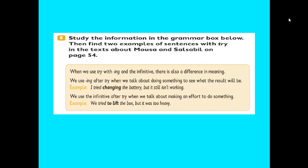Now exercise number E on page number 58 in our course book. Study the information in the grammar books below. Then find 2 examples of sentences with try in the texts about Musa and Salsabil on page number 54.